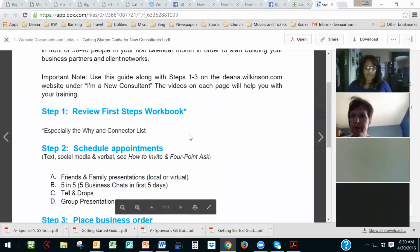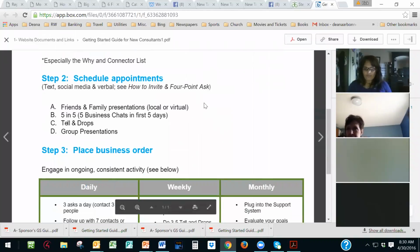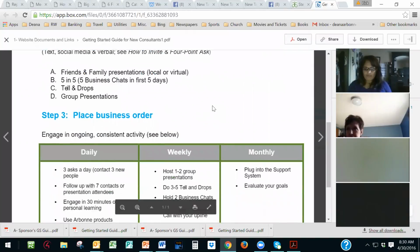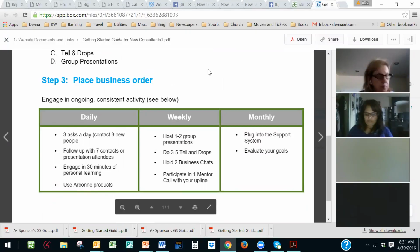If you're looking at this, they're going to review their First Steps workbook, especially the why and the connector list. They're going to schedule their appointments using the 4-point ask. And this is what they're going to be doing in their first week: they're going to schedule their friends and family presentations. They're going to hopefully get 5 business chats because that's your goal. They're going to schedule their teledrop and group presentations. And then this shows them what their ongoing daily, weekly, and monthly activity is going to look like.